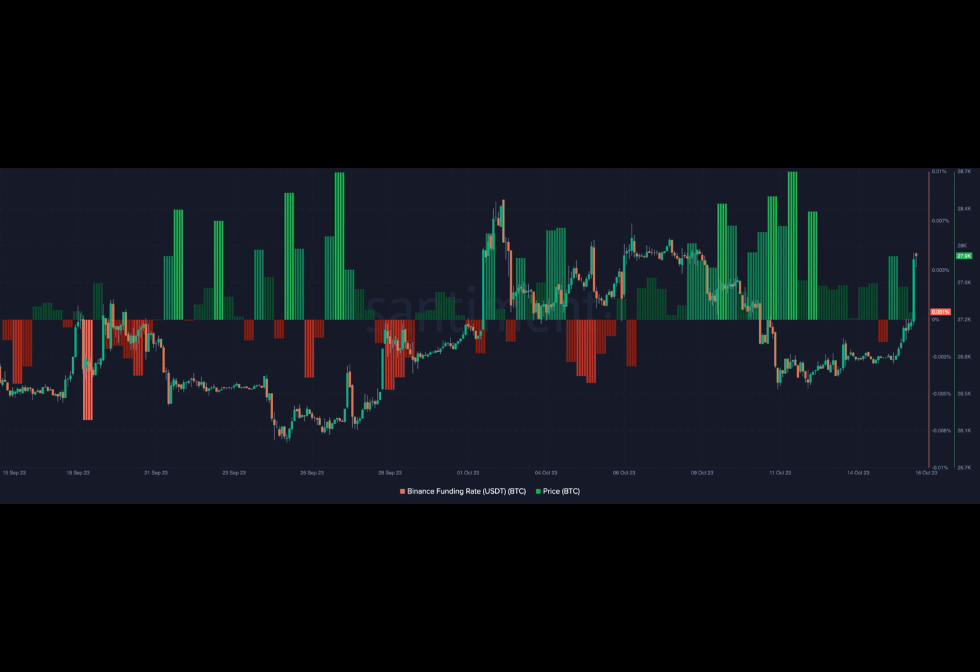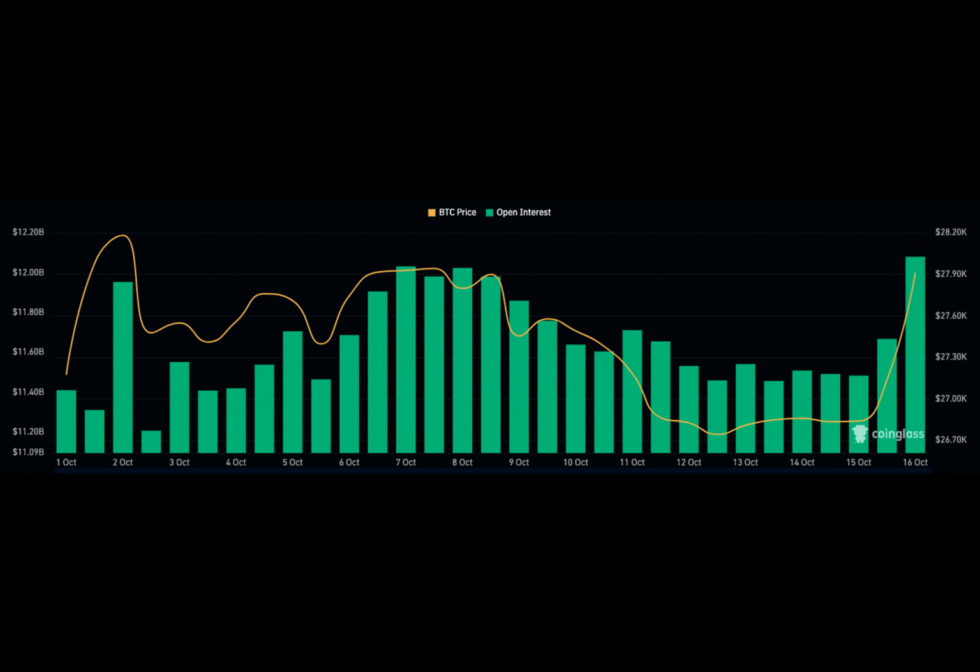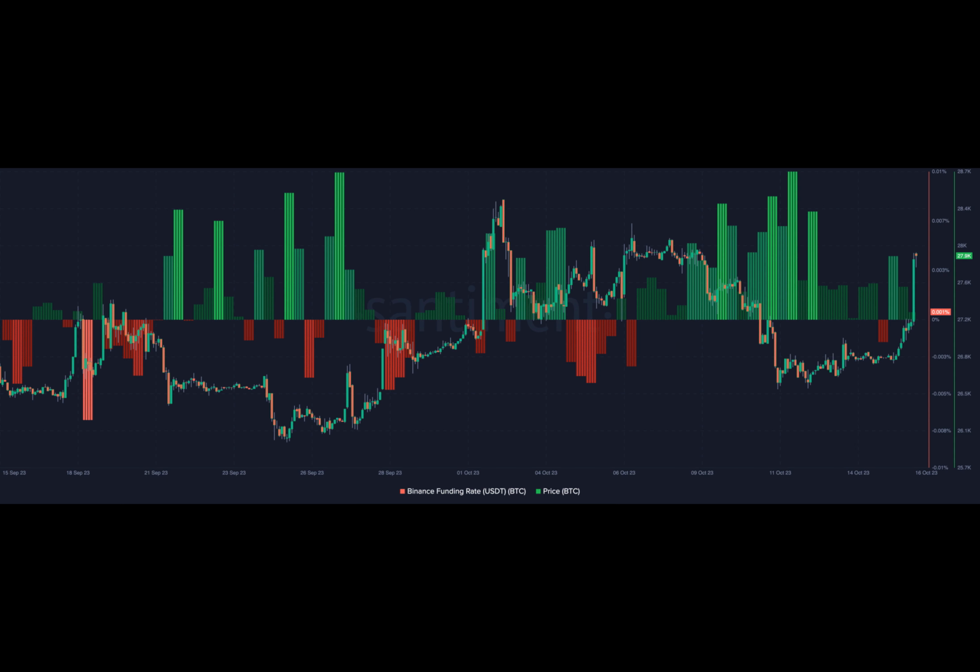But what are the chances? One metric that provides insight into a possible projection is Bitcoin's open interest alongside the price action. Open interest is defined as the amount of long and short positions on a derivatives exchange. High open interest often means strong participation in the market, which also translates to high liquidity.